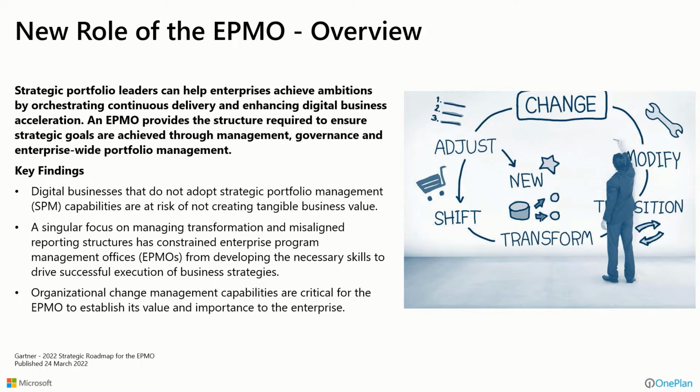But part of the problem here is that a singular focus on just managing large transformation efforts and having misaligned reporting structures across different silos of the organization, where different pieces of data may exist and different processes may exist, has constrained enterprise program management offices, or EPMOs, from developing the necessary skills to drive the successful execution of these overarching organizational-wide business strategies. Also, because of this transformation and these changes, organizational change management capabilities are critical, and EPMOs need to establish their value and importance in the enterprise by helping facilitate this successfully and doing it in a way that the organization can absorb.